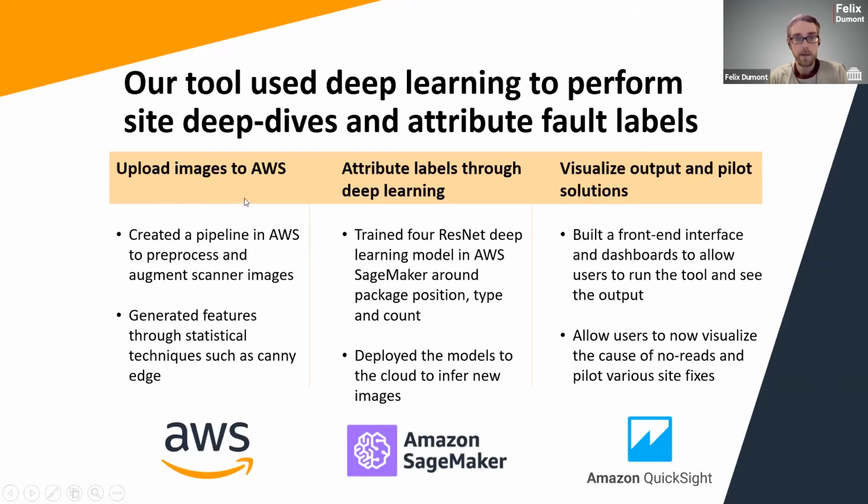I'll go through all of the elements of this solution in detail, but in short, the tool we developed, as I mentioned earlier, handled everything from uploading the original images from the scanners directly to an Amazon Web Services, or AWS, server. I created the entire pipeline to pre-process, augment, and also generate some additional features. Staying in the spirit of leveraging the AWS resources, I used something called Amazon SageMaker, their cloud machine learning platform that you can use to train models and deploy them.